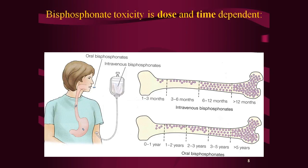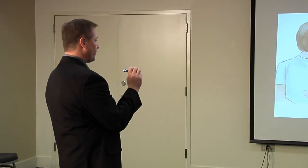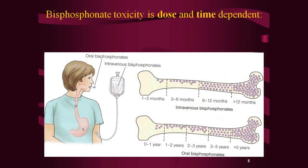So understand with this slide, this isn't a direct correlation. This doesn't give you numbers like, okay, you have 1 here and you have 4 here and this one's like 57. This is just a schematic to say that over time, bisphosphonate toxicity is dose and time dependent, which means that if you have a patient who's been taking oral bisphosphonates for a year, it takes a while for the medication to really build up. So if it's been a year, you have less of the medication around than someone who's been taking it for over 5 years.